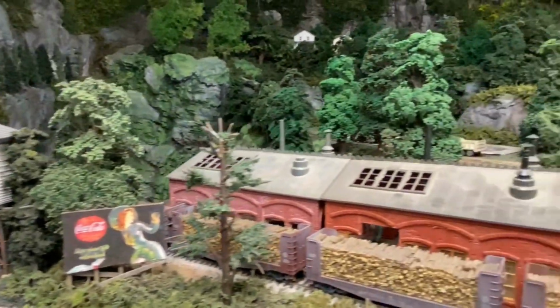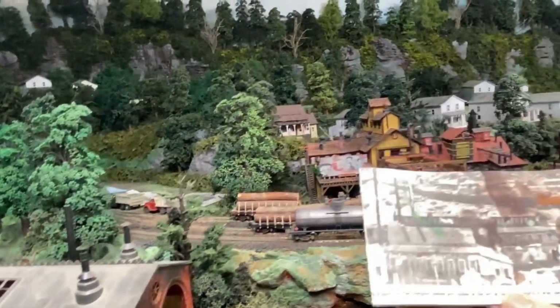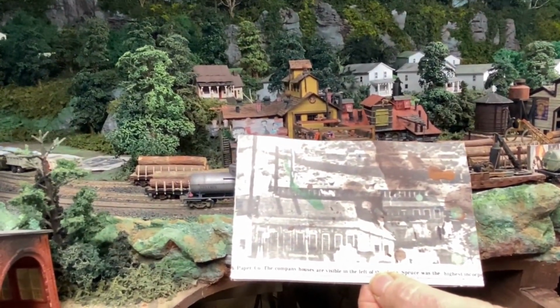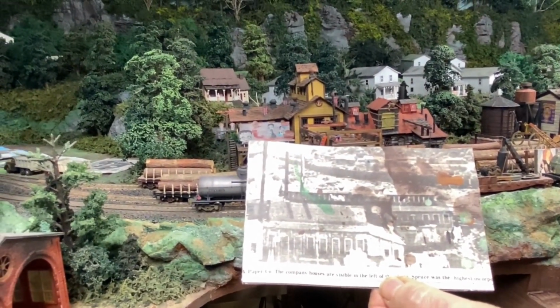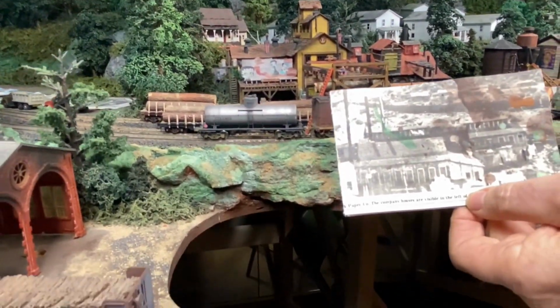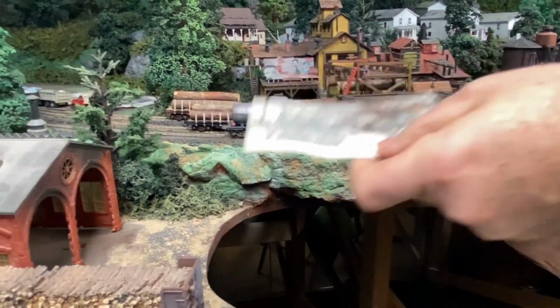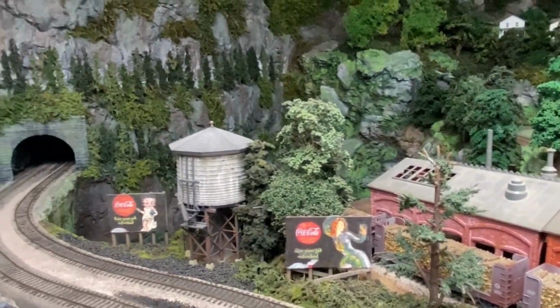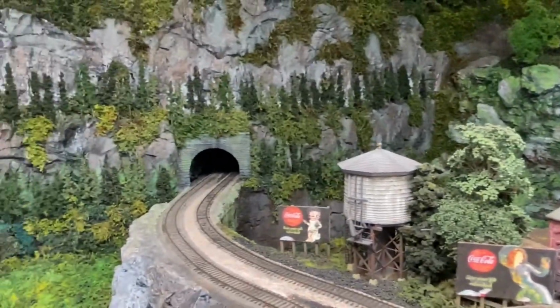This would be a scratch-built version of the pulpwood mill in Spruce, West Virginia that was up near Cass. It's a crude picture, but you can see the big log pond here. The pulpwood mill is what I'm going to build. This structure here is just an old structure taking up some space. You had a good word for those. What do you call them? Space holders? Placeholders, really.